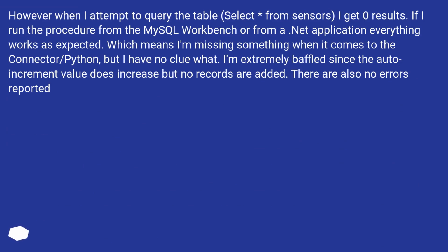However, when I attempt to query the table, select from sensors, I get zero results. If I run the procedure from the MySQL Workbench or from a .NET application, everything works as expected. Which means I'm missing something when it comes to the connector/Python, but I have no clue what. I'm extremely baffled since the auto increment value does increase but no records are added. There are also no errors reported.